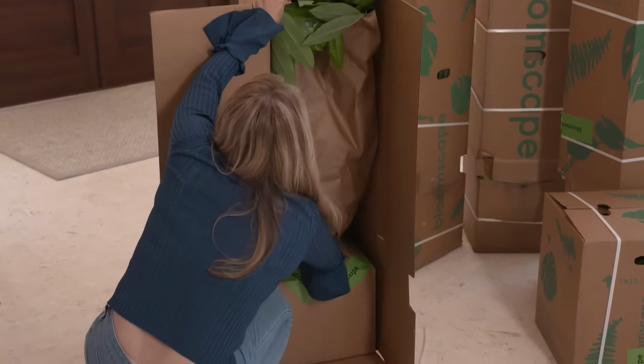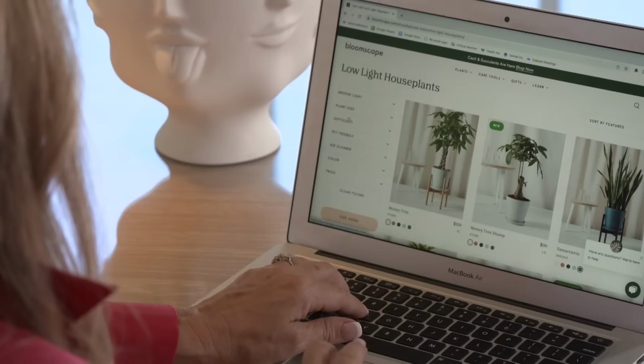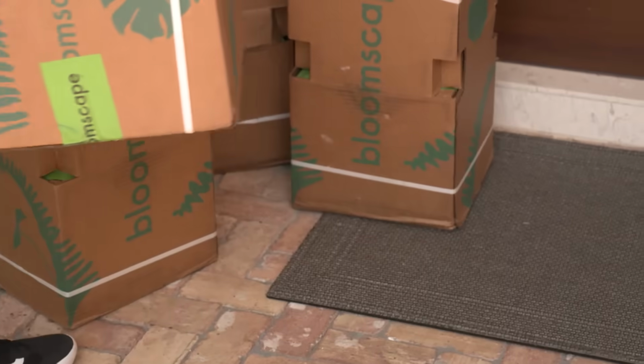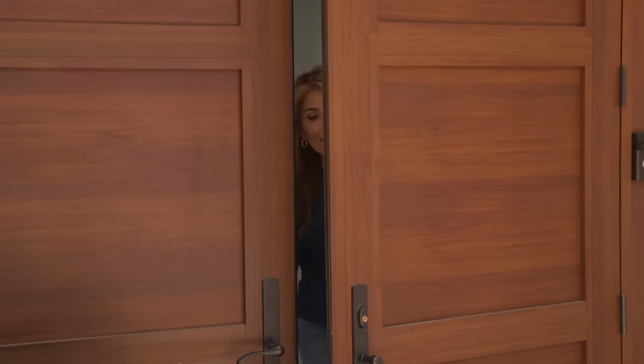If kids and/or pets live in your home or visit frequently, you can filter for non-toxic plants that are child and pet-friendly. Bonnie's plants arrived directly from Bloomscape's greenhouse to her front door within a matter of days. So how do the plants travel safely?